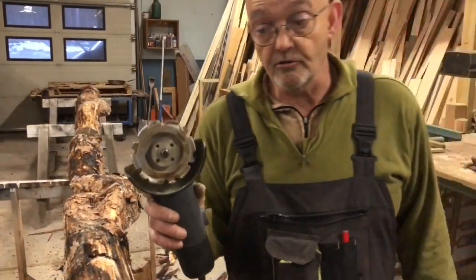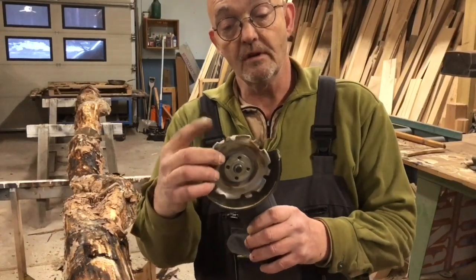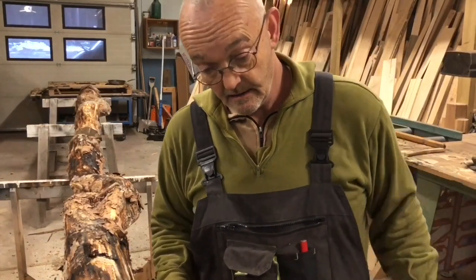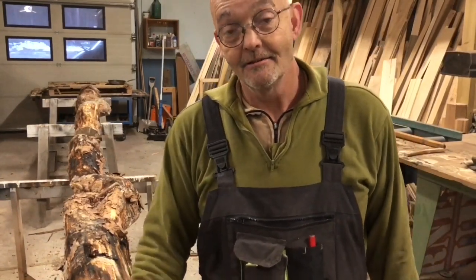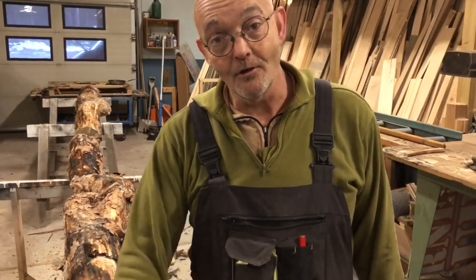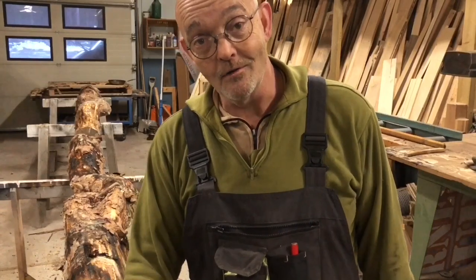It's a nice and dangerous tool. Look at that. Chainsaw wheel on a grinder. So if you're able to run your sawmill into your log stops, you should avoid a machine like that at all costs.